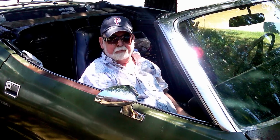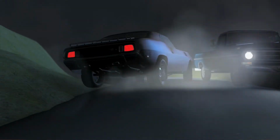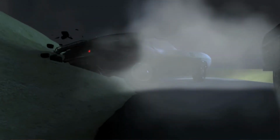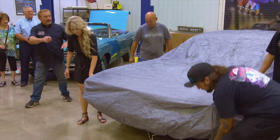So while so many parts were new and so much was replaced on the car, here we were able to put the original steering wheel that was on that car when it went head over heels on that highway so many years ago. And then to be able to unveil that car to the new owners with some of the team that helped make that car happen.